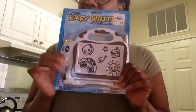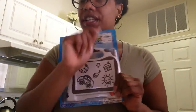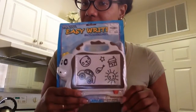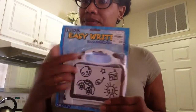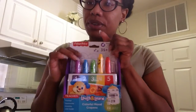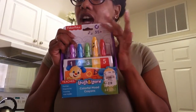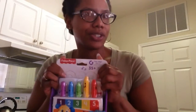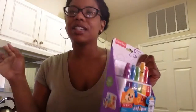So I bought that. And then I got this little doodly thing. She loves to draw and hold a pencil and stuff. So I got her this so she could practice with just drawing and maybe writing her name. And then I found this to help her learn her colors and her numbers. You gotta have an educational toy for Christmas. You get all the fun stuff, but you gotta have an educational toy too.